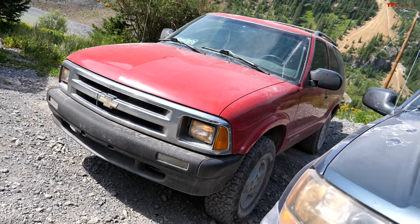Confidence level, high. My truck, good. Why? Because I've got the BFG KO2s on here, thank God. It's really helped so far. I put it into four-wheel drive, success, no problem. I'm feeling so confident, I'm gonna go commando. I mean my hat, but that's all I meant.